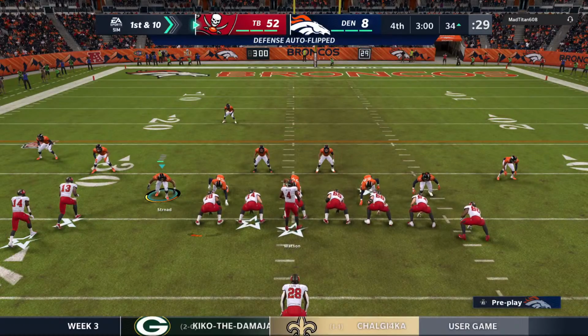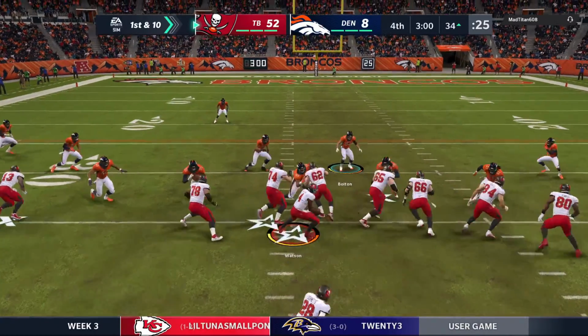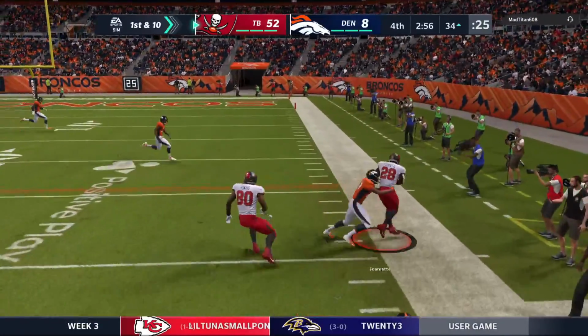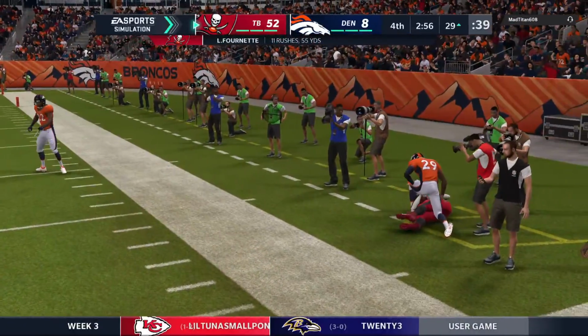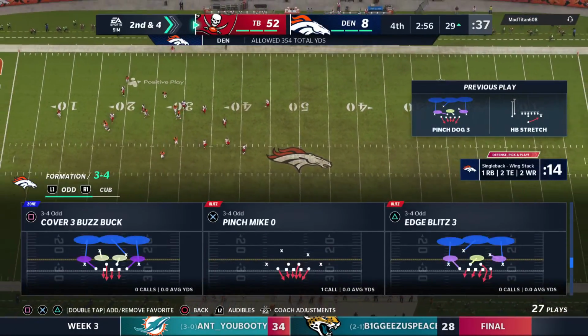From the 34 now, here's 1st and 10. They'll try and run some clock here as they keep it on the ground. And he is out of bounds inside the 30. He'll get a nice chunk there on the first down run, and it's 2nd and 4.